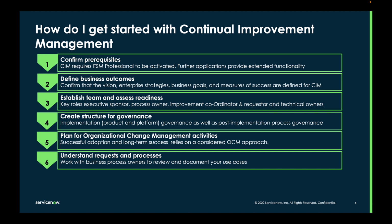Step 6. Understand requests and processes. Work with business process owners to document your use cases. Ensure installation of all applications required to fulfill each use case. Provide guides or diagrams to illustrate how CIM submissions are handled and include information for whomever is making the submission and whomever is handling the request. List any concerns or roadblocks you foresee for implementing or adopting CIM.